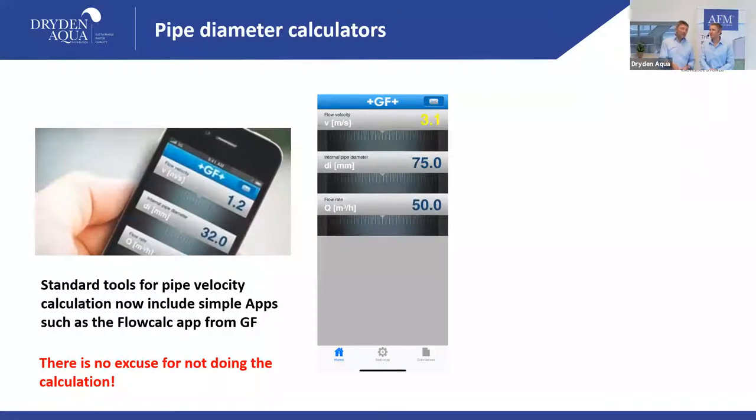But first, now you think, well, these guys, they're talking about flow rates. How do I find out flow rates? There are three possibilities. Number one, you can calculate it the hard way. Number two, you go to modern tools. Use an app, Flow Calc, for example, from GF, and you put this in. But as you know, I'm not the IT guy.